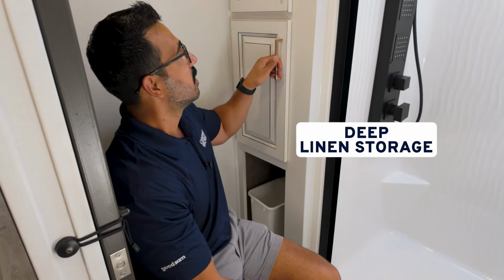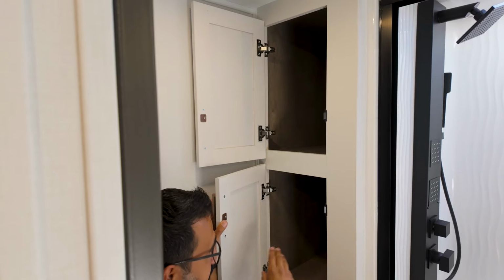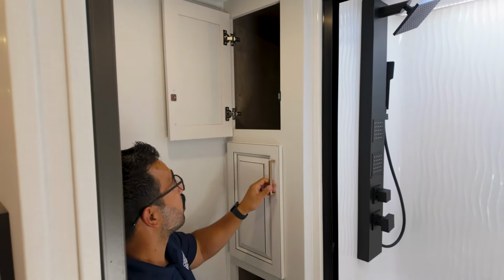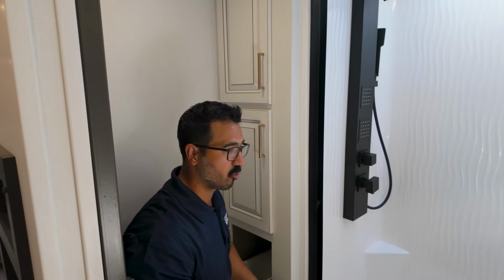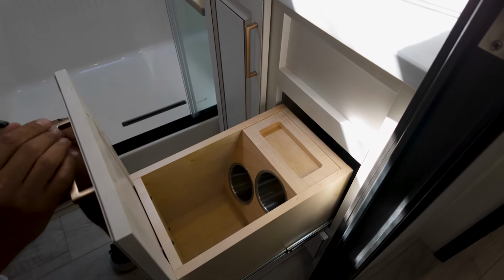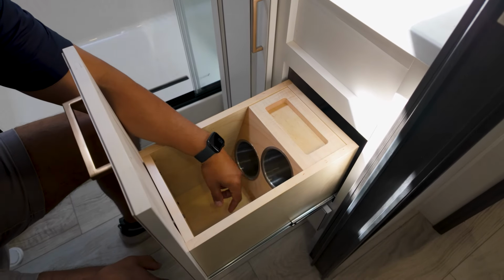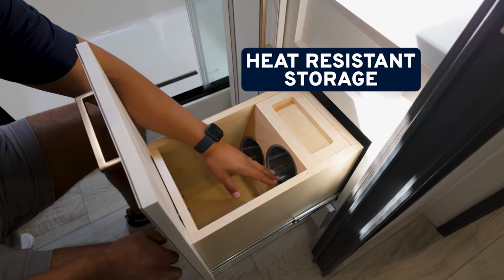Thank you, Montana. You also have super deep linen storage in this. I mean, that is huge linen storage. Probably could have used a shelf or two, but I guess you can just put in some of your own creative storage solutions. Speaking of creative storage solutions, take a look at this. This is pretty neat. So this is for if you have like a hair dryer or curling iron or flat iron, something like that.